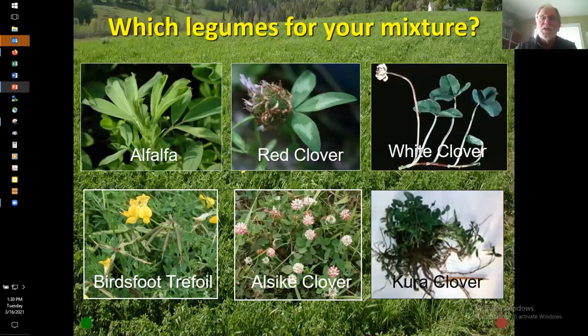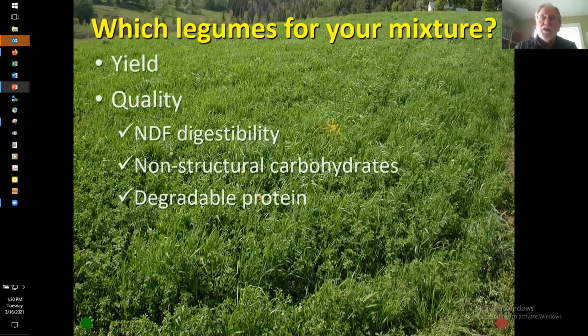And then certainly the question is, which legumes do we consider for these mixtures, and which grass? So I do want to talk a little bit about legumes. Again, yield is always a driving force if it's going to be economical. We can put up really high quality forage, but if it costs us twice as much per ton to put it up, then we have to think about, is it worth it? And within quality variables, when I think about legumes, digestibility always comes up, of course, but there's a lot of interest more recently in non-structural carbohydrates, and degradable protein is always a factor when we think about legumes, particularly when we put them up for silage or haylage.